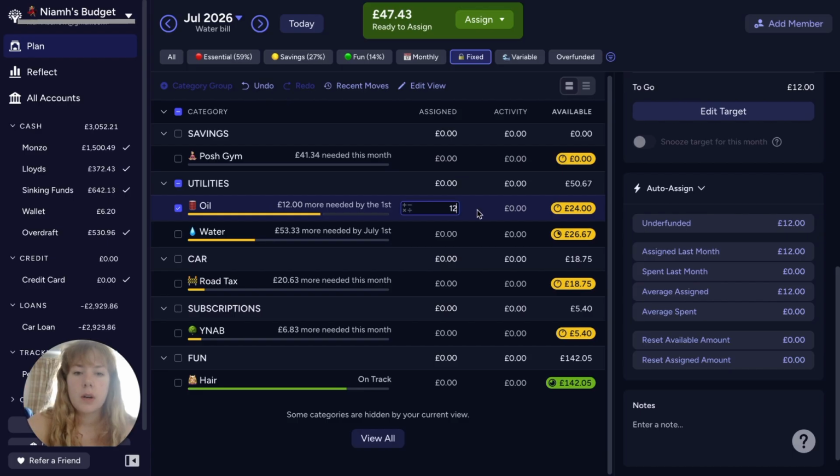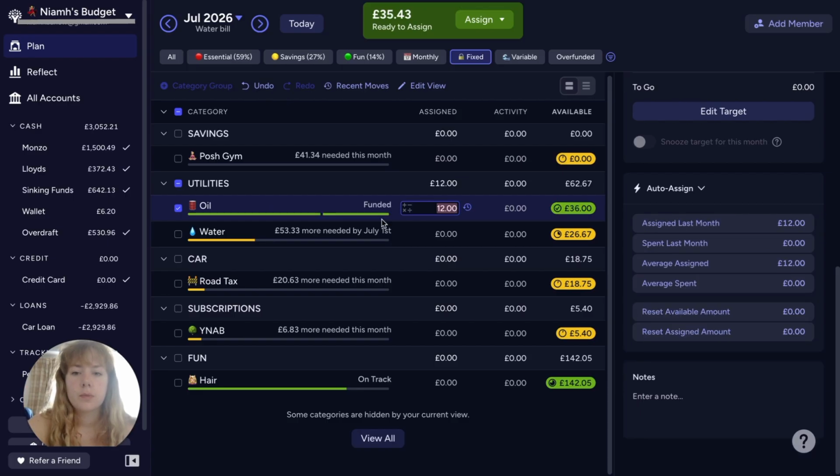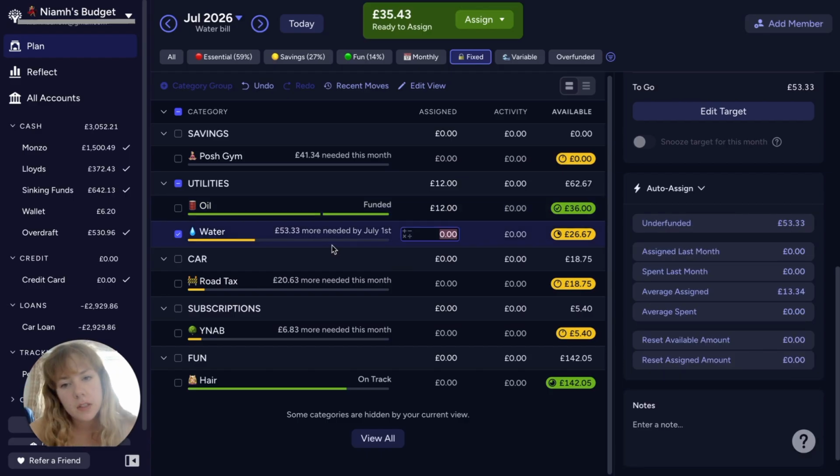I'm going to do 12 for oil. Oil is what we use to heat the house. We have an old house, so we have to save a little bit for that each month. I don't know what it's going to be and when it's going to come out, but at least we've started. That says 53 needed by July. That's because we haven't done the month before.